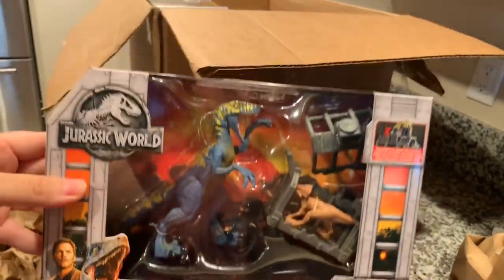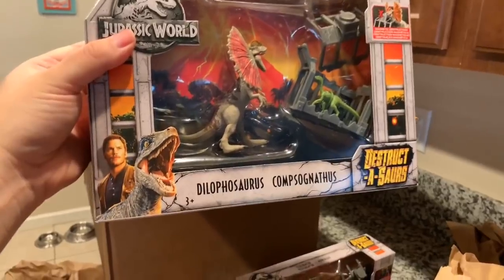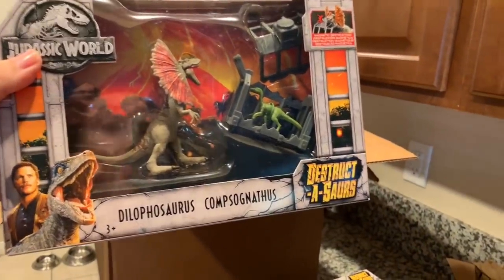Someone's asking how I got these. Once again, Mattel sent all of this stuff to me. I had no idea they were going to send me all of this stuff. So you can only imagine the delight on my face when I opened this box and found all of this wonderful stuff in there.